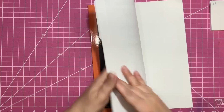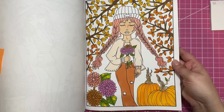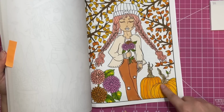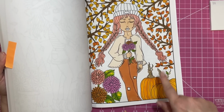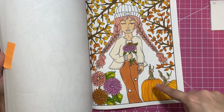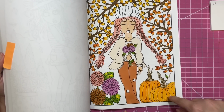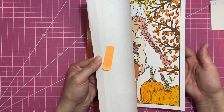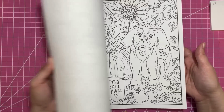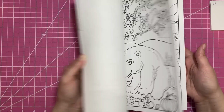So first up is Fall Friends, and I do have something colored in here. I have several started. See, I could really count this as colored, but it's not finished. This page still needs some shading done and a background done. Ugh, I want to count them, but I'm not going to. Yeah, I know that I'm not going to have anywhere near as many as some people colored, but that's okay.